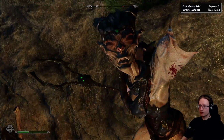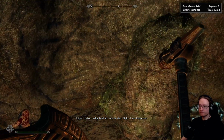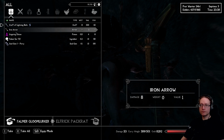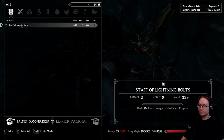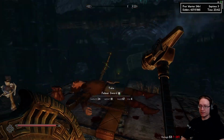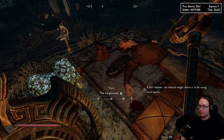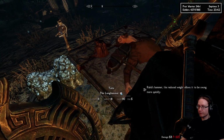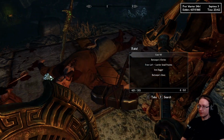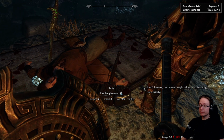Yeah. Don't try the frost mage. I'm immune to frost. Did fine. Ooh, staff of lightning bolts. Okay, so we have this guy just chilling here. Rahad. Ooh, Rahad has a long hammer. Lucien! Just fuck off. Rahad's hammer has reduced weight, allowing it to be swung more quickly.